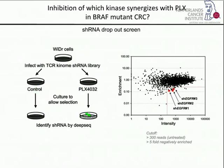So a typical result of such an experiment is seen in the graph on the right, where we look at all hairpins and their relative level of enrichment when we compare the PLX vemurafenib-treated population to control. And now we see that there's a small number of shRNAs that drop out of the population, indicating that those hairpins are negatively selected in the population treated with vemurafenib. And interestingly, in this population we find 3 independent hairpins targeting EGFR, indicating that the inactivation of EGFR receptor expression in cells treated with vemurafenib enhances the response in these colorectal cancer cell lines.